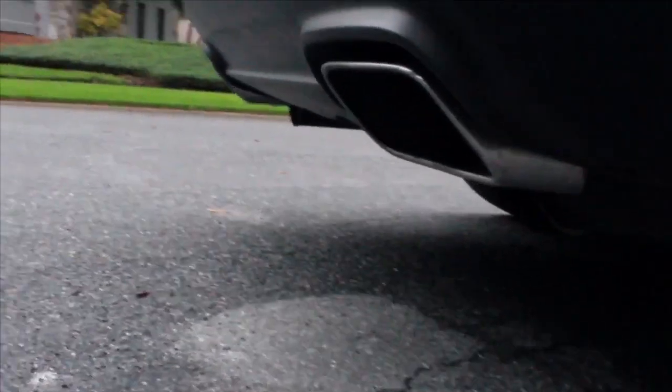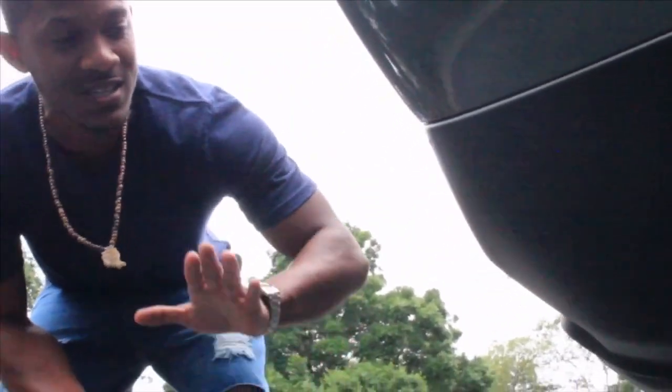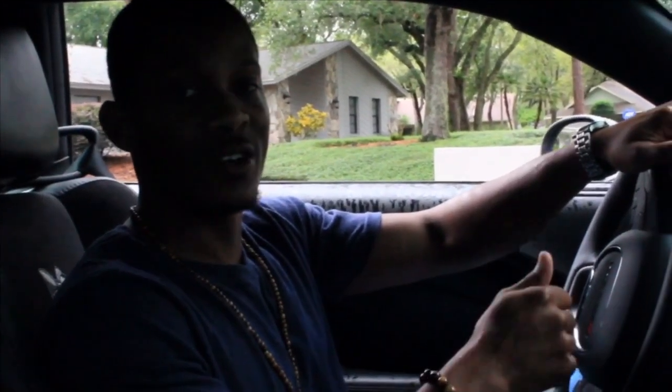What I really love about this car, you can't ignore the exhaust note. Just listen to it, it's such a sweet, deep rumble, and when you put your foot into it, it really gets nasty. Right now I'm gonna rev it up a little bit, let you hear that exhaust.